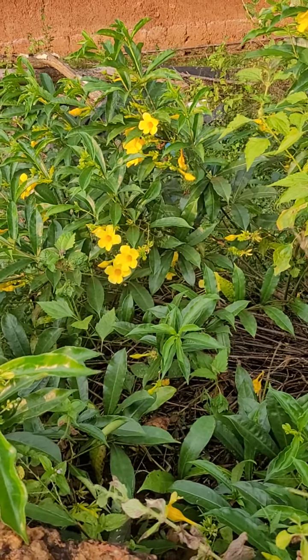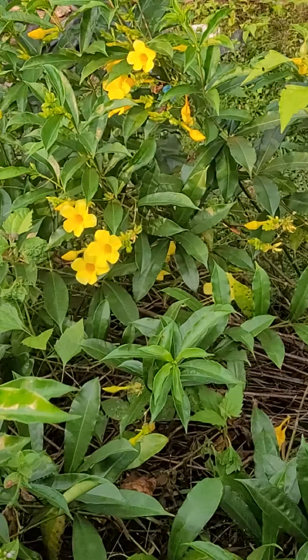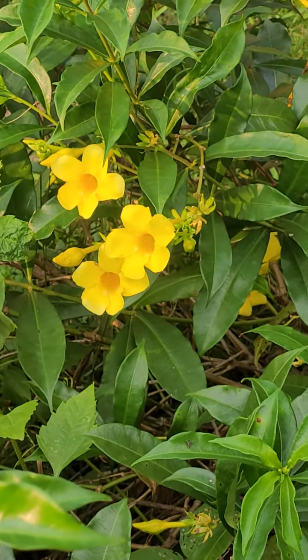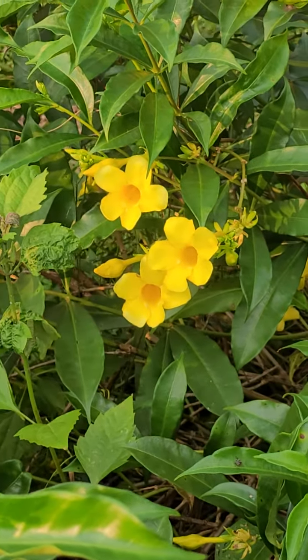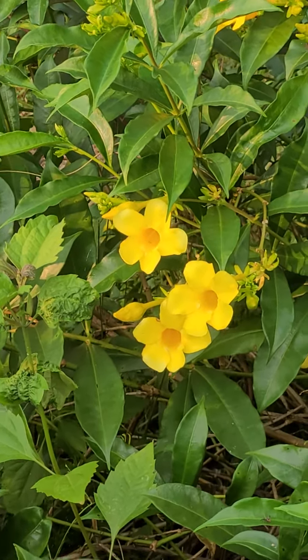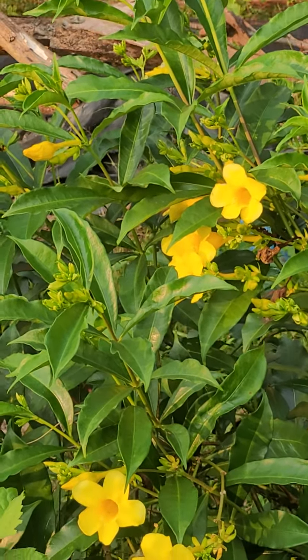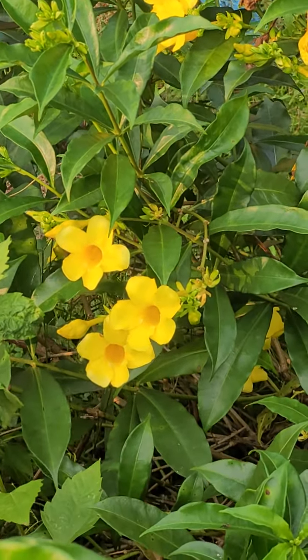This is a species called Allamanda cathartica, and it is widely grown in all kinds of Indian gardens. Though often people don't know where it has come from, what its name is, nothing. It has pretty flowers, so let's buy and grow.